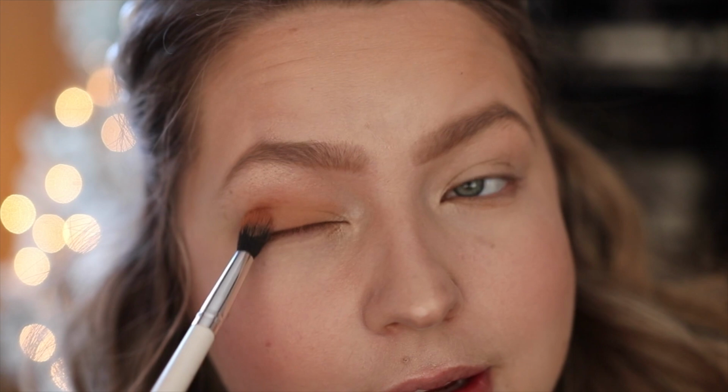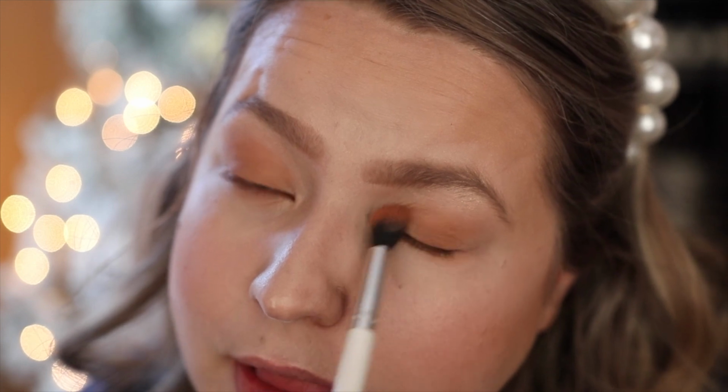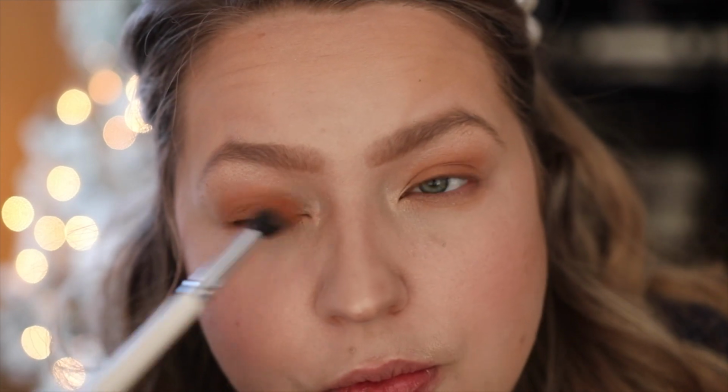Kind of tap it out before you put it on your eyes so that you don't get product all over your face. It's like barely showing up on camera. You can kind of see it, it's very light. It's weird because it looks brown in the palette, but when it's actually on my face on camera, it looks more red. But like I said, it doesn't really matter what shade it is, as long as it's in the red to brown to pink category.